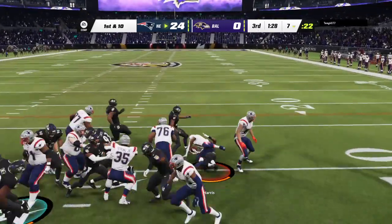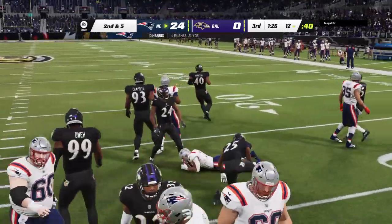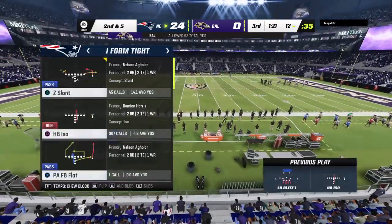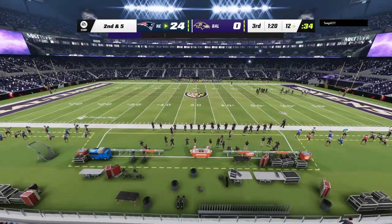They'll start the drive with Harris. And he's up past the 10 to about the 12. Give him 5 on the carry there, and it'll be 2nd down. Brandon, 5 yards on that run.